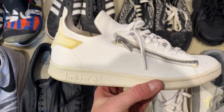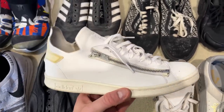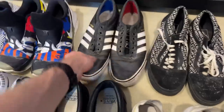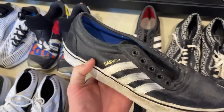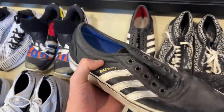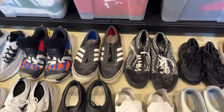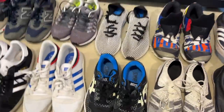These are a variation of the Adidas Y3, so they should go for some decent money, maybe $35 to $40, something like that. These were really cool. These were the Daewon. They're a leather upper. No insole in there, but that's okay. They should go okay.